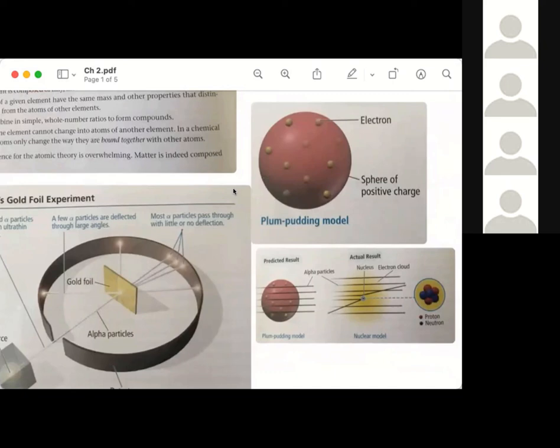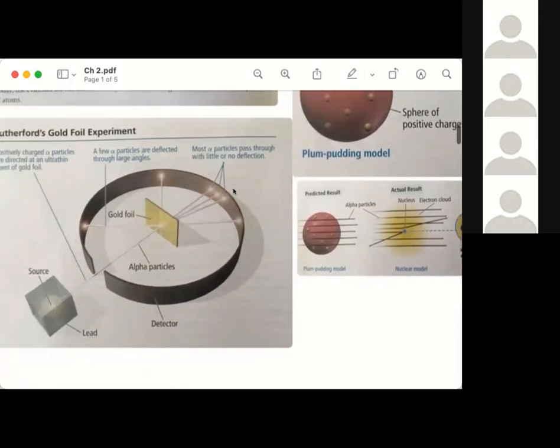So the plum pudding model stated that an atom was an area of positive charge, and then you had electrons floating inside this area of positive charge. So kind of like a blueberry muffin, where the muffin is the positive charge and the blueberries are the electrons floating around. And Rutherford came along.